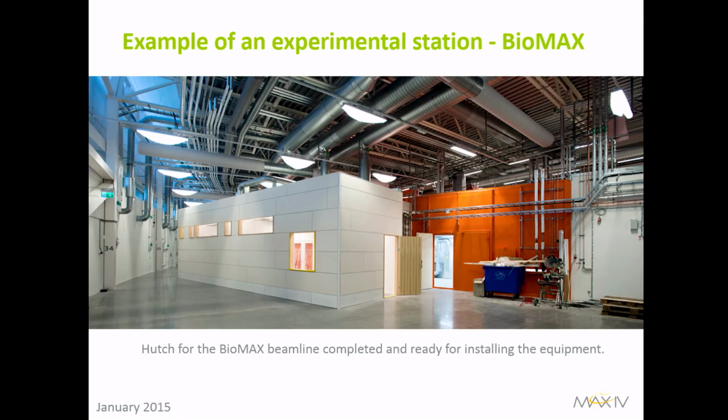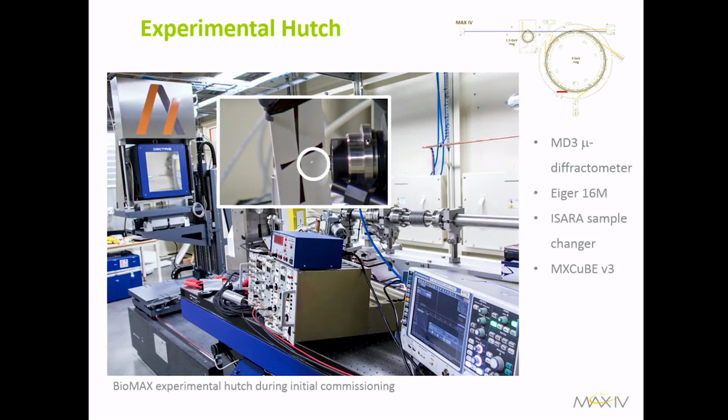Going one step further, you come to the experimental station, and this is what it looks like at MAX IV. Inside, this is the equivalent of the protein crystallography beamline that Ed showed, and this is going to be as optimized as possible, and hopefully in the end also remotely available for data collection going forward.